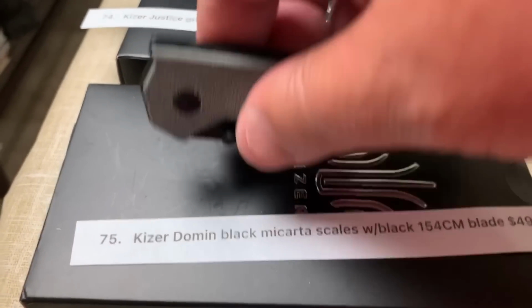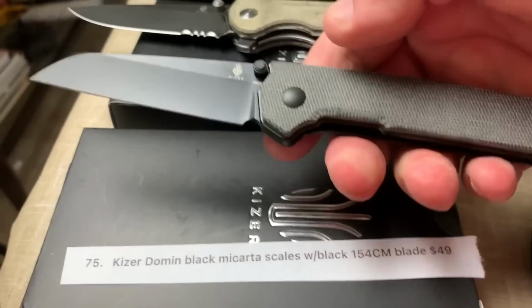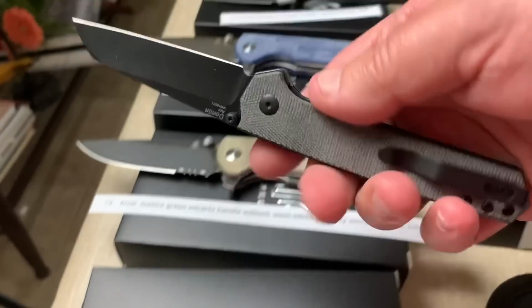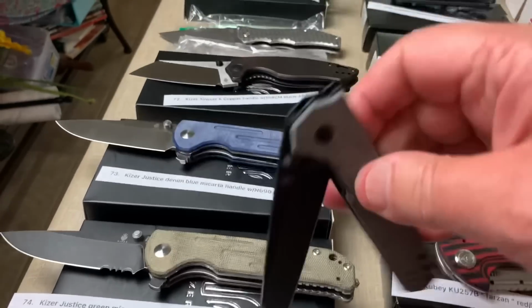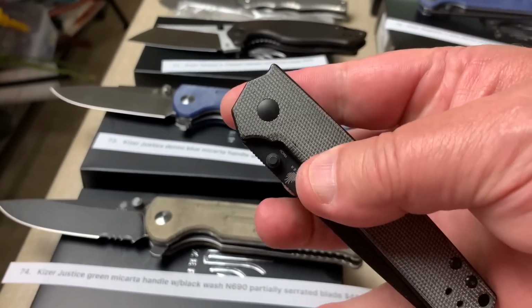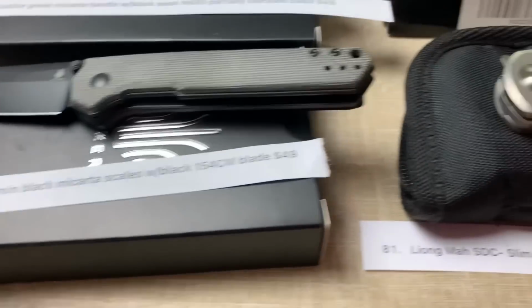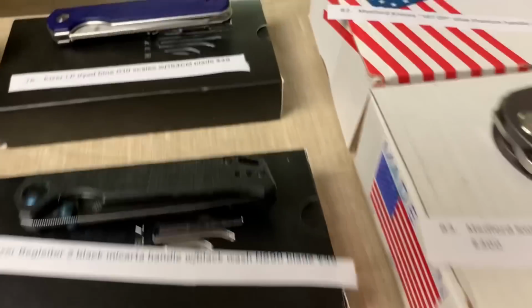And the Doman in black micarta, 154 CM, $49. Yes, it is nice, and it is super drop shutty, and it's the new design, right? But, whew, baby, that drops. Okay, $49. Let me kick it to the next top.